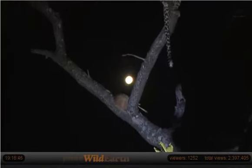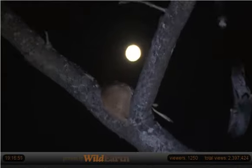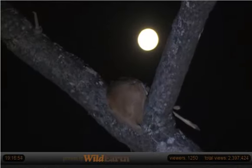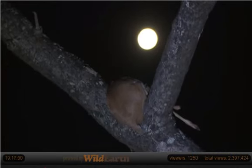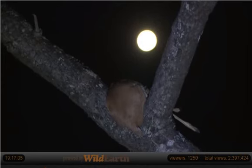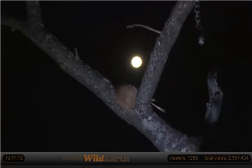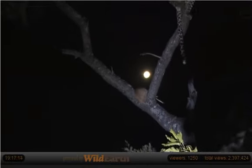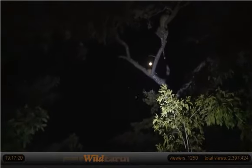Well, folks, like I've said, it could be hours until she starts to feed on this kill. So I think it is time for us to head back and find the road and get back to camp and be fresh for an early start and come straight back here in the morning and see what she's up to. Because at the moment, as you can see, it doesn't appear that she's going to be feeding anytime soon. Why should she? There's absolutely no reason for her to rush in and finish this kill.